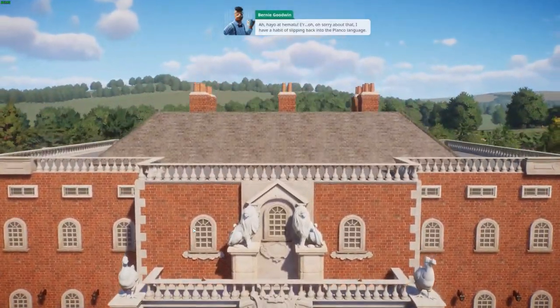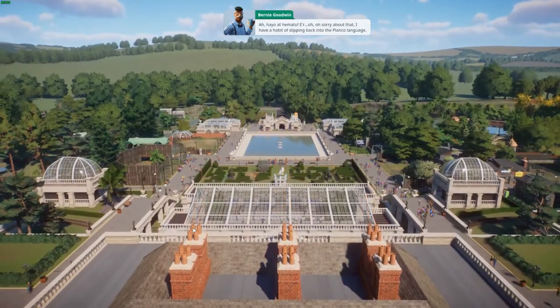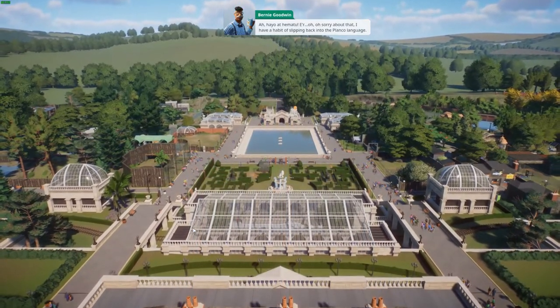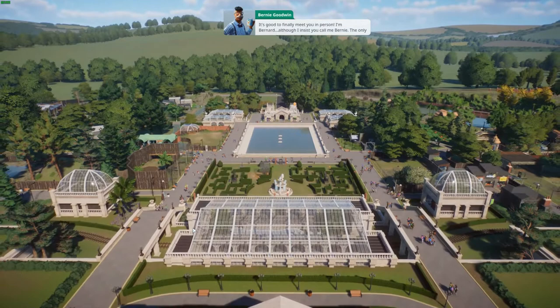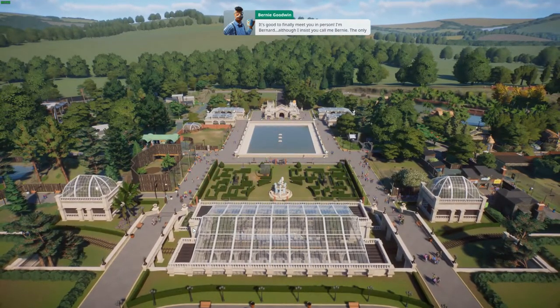Heyo at Hematu. Sorry about that. I have a habit of slipping back into the Planko language. It's good to finally meet you in person.